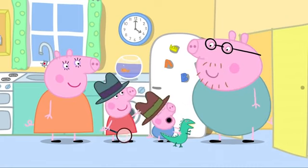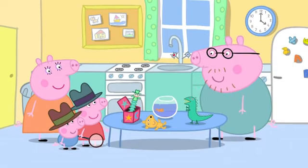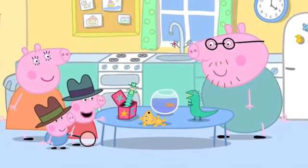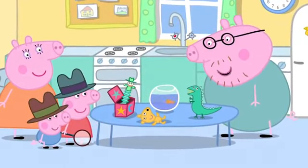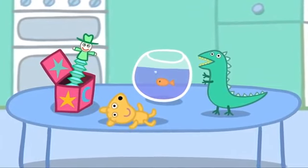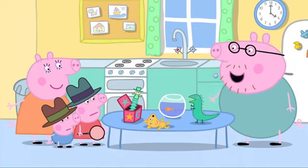Yes, please. Daddy Pig is going to make a mystery. Now, what's on the table? The little fish, Teddy, a jack-in-the-box, and Mr. Dinosaur. That's right. Now look very hard and try to remember them all. The little fish, Teddy, a jack-in-the-box, and Mr. Dinosaur. Have you remembered them?